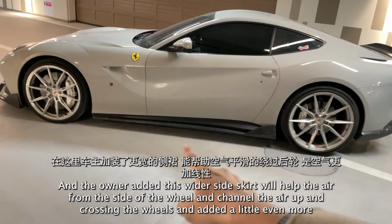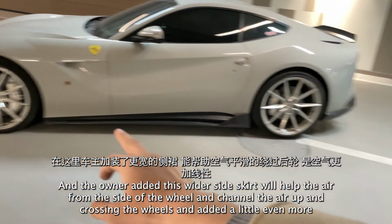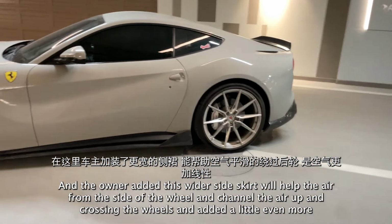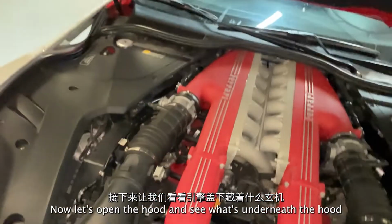And the owner added this wider side skirt, which will help the air from the side of the wheel and channel the air up and across the wheels, adding even more aerodynamics to the car. And I just love it. Now let's open the hood and see what's underneath.